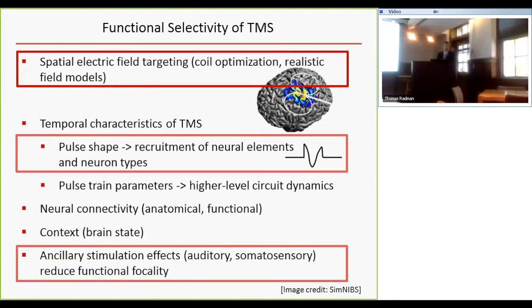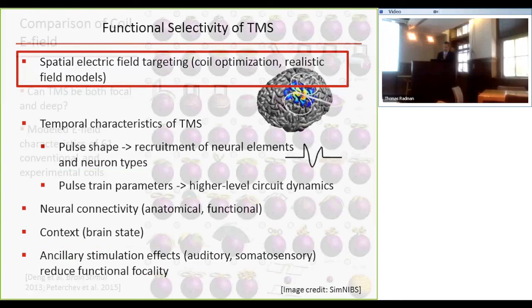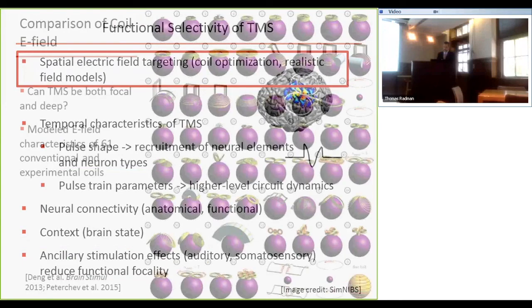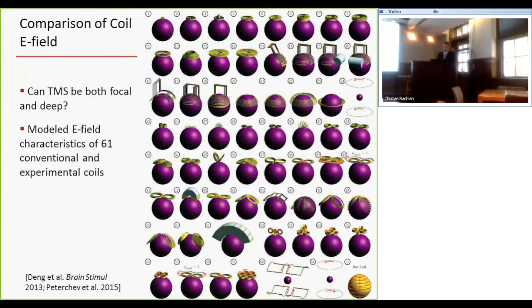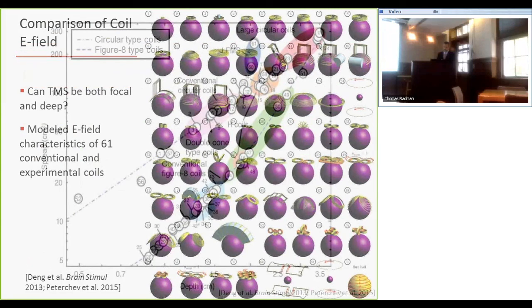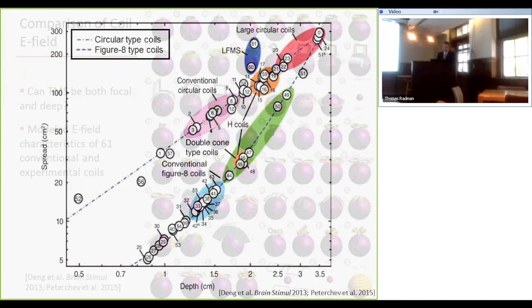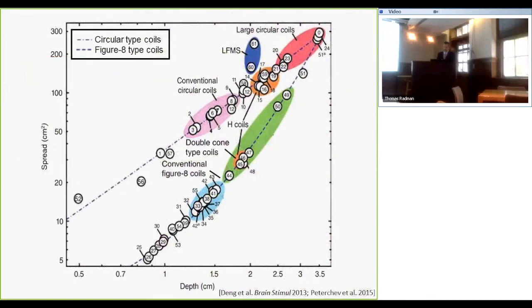because it actually shows a very definitive trade-off between the spread of the field, that is the tangential focality, how much of the brain surface you stimulate, versus the depth of stimulation, how deep the field penetrates. So you see there, all of these coils are pretty much lined along two curves. The lower one, which is the better one, right, for a given depth, it gives you more focality.